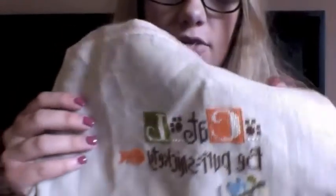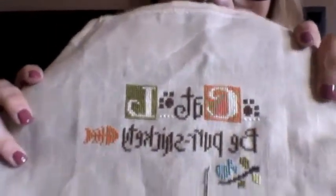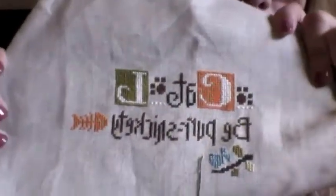So I worked a little bit on my Cat Lessons for People by Lizzie Kate. I honestly didn't get a whole lot done. I had picked it up and started, and then I decided that I really wanted to focus on something else, and I got distracted, so this is all I got done. I just managed the birds there down at the bottom.